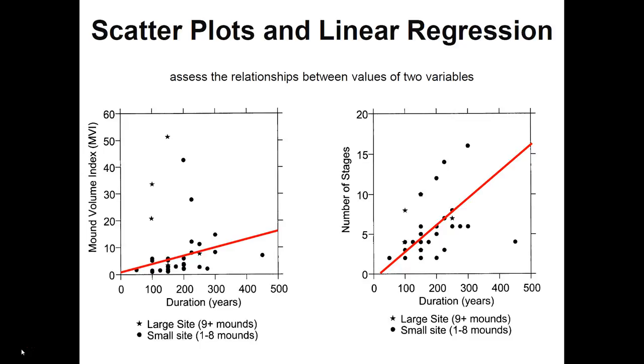On the right-hand side, there is a close relationship between the duration that a mound is used and the number of stages in its construction. The longer a mound is used, the more likely it is to have multiple stages. We can see a near perfect correlation between them as the slope is close to +1. However, you have a much lower slope and less direct correlation between the duration of use and the size of mounds.